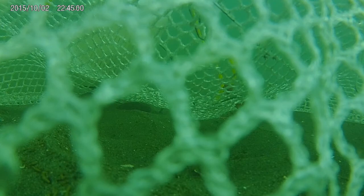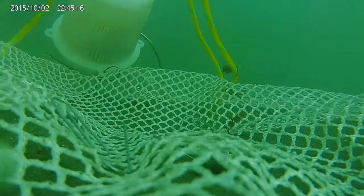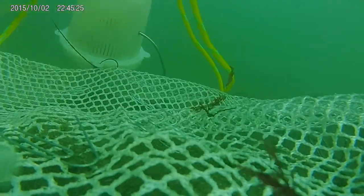Okay, so right as we land, right there in the middle, there is a purple sand dollar right on the bottom. It will be covered up by the trap. We won't see it anymore, but still pretty cool. Thought I'd point that out.